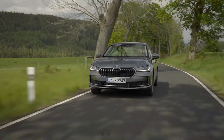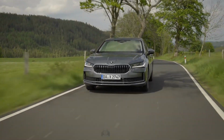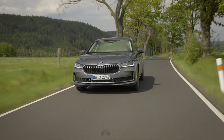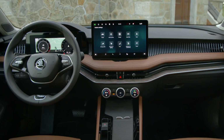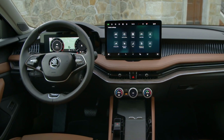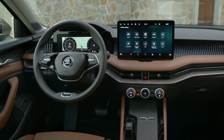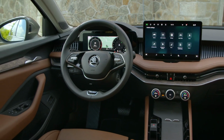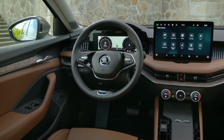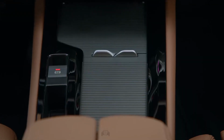The Skoda Superb is recognized for its spaciousness, comfort, and affordability. One of its most notable features is the interior, which offers remarkable cabin space, especially in the rear seats, which have exceptionally generous legroom and headroom. The seats are supportive and comfortable, making long trips enjoyable. The premium materials used in the cabin give the Superb a premium feel.